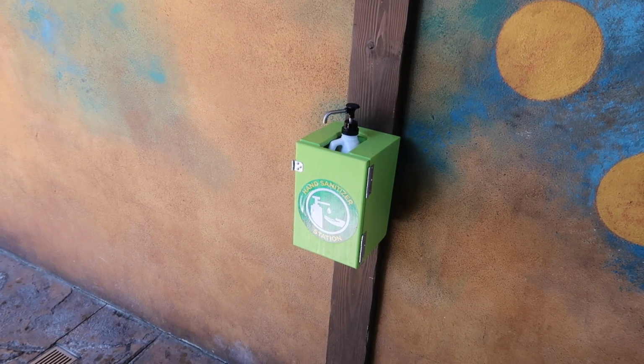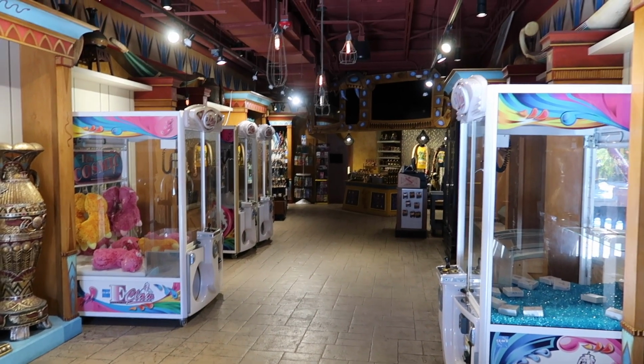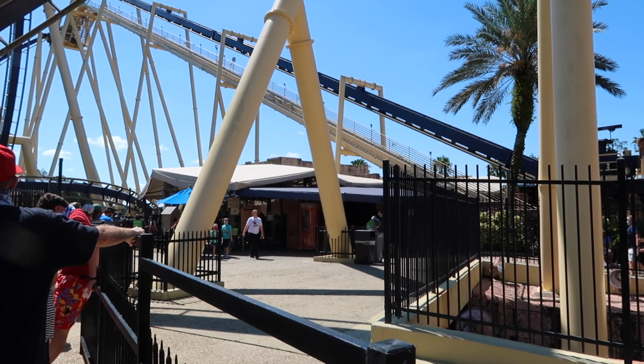And they do have hand sanitizer at the exit of the attraction. Usually you would exit through the gift shop, but not today. They have a side door. Next up, I'm going to try to ride Montu.